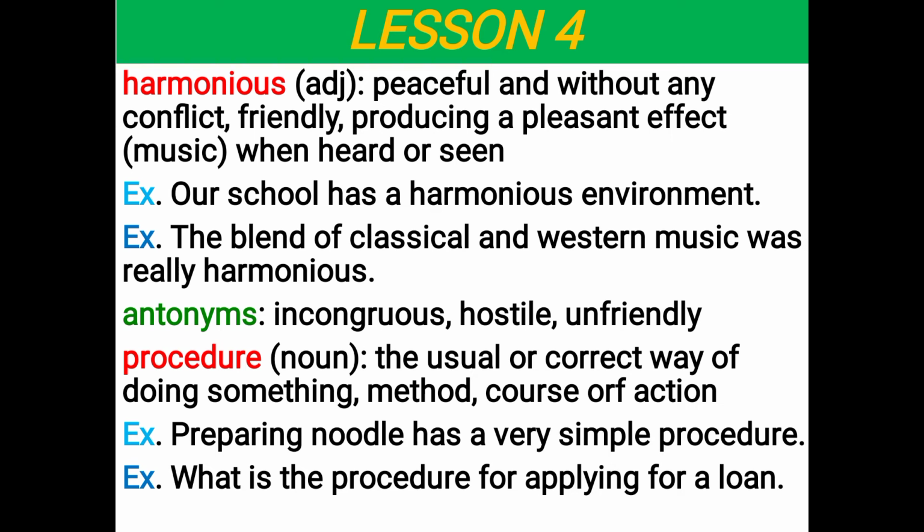When you apply for a loan, when you apply for an admission to any school or college, you have to follow some procedure. You have to buy the registration form first, then you have to sit in an entrance test, then you have to go through an interview, and then you are selected for admission. So this is all called procedure if you follow all the steps.